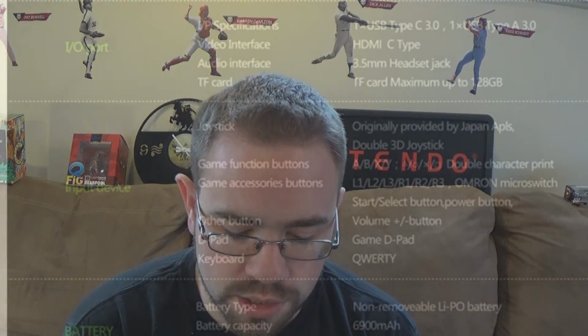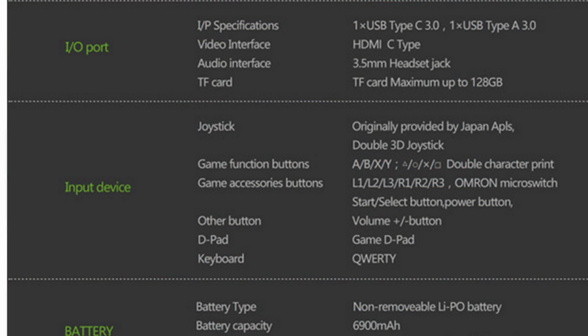If they had gone to DDR4, it might have helped them in terms of resolution, and I think the DDR3 may hurt them a little bit, but of course, guys, they're only rendering on a 720p display when in handheld mode. If you look here at the different ports on the back, you'll see it has a USB Type-C 3.0, which makes a lot of sense.